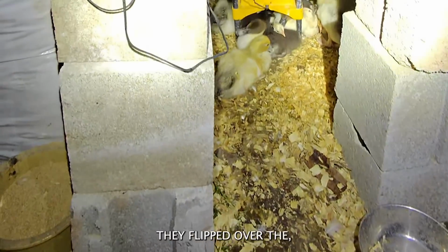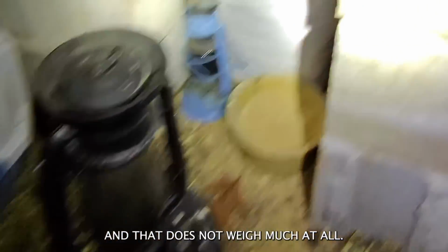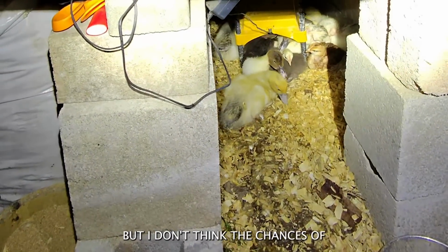And one of them, they flipped over the little electric heater thing, and that does not weigh much at all. But somehow it crushed the chick, and she didn't make it. It was kind of a freak thing, but I don't think the chances of that happening again are real high.